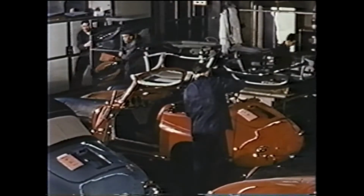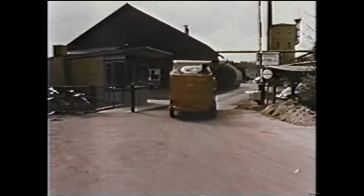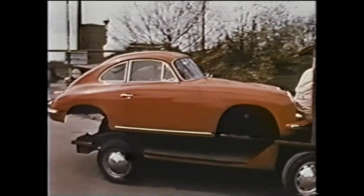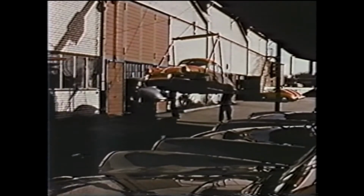Each cabriolet top or hard top is custom made and fitted to the individual body. This section is devoted to the skilled craftsmanship needed for this operation. The finished body shell goes to the Porsche plant on the special flatbed truck. It is transferred to a dolly and goes into the end of the Porsche assembly line.